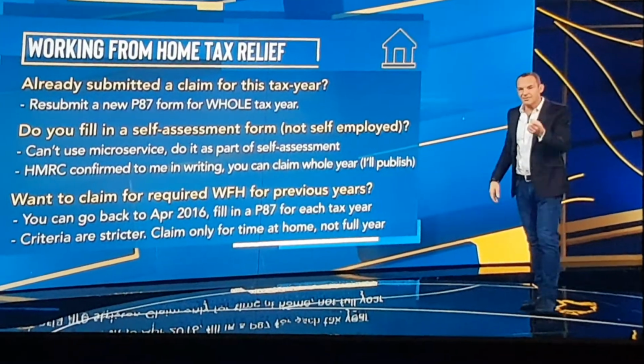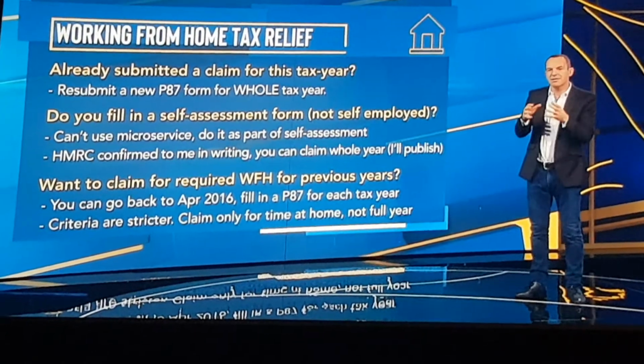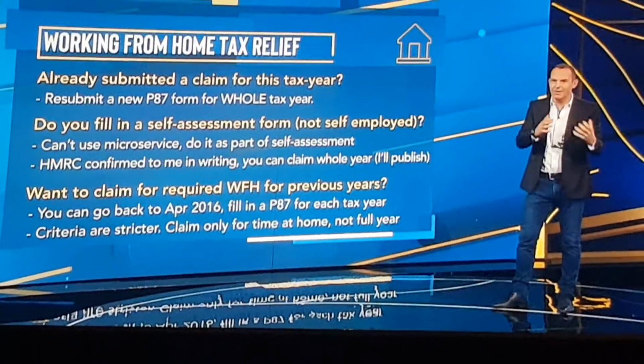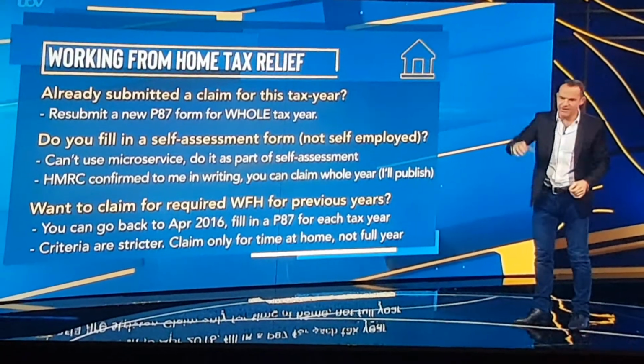If you do self-assessment, you can claim this too, again, not through the microservice, only through the self-assessment form that you do at the end of the tax year, and I have it in writing from HMRC that you can claim for the whole year even if you weren't working at home for the whole year. Exactly the same rules apply. If your accountant says you can't do it, I will publish what I have from HMRC. I will make that available so that you can cut and paste it to your accountant and say, look, you can, this is from HMRC.